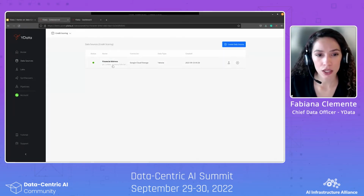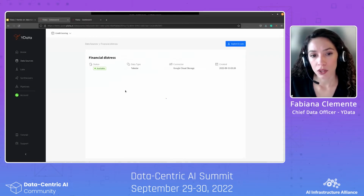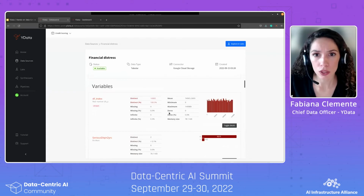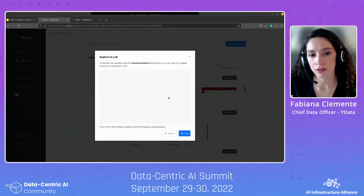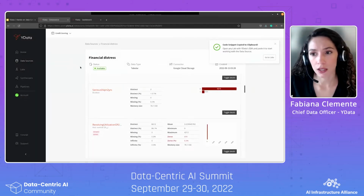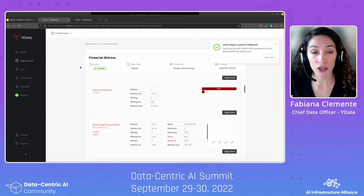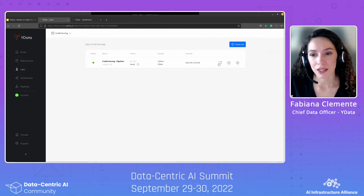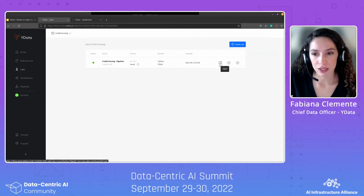And in this use case of the credit scoring, I'm considering the Give Me Some Credit data set. I already have it loaded to the platform. I can have it explored in the labs. For example, it's very easy to go from the data sources to the labs itself just with a code snippet. And here I do have my lab already running where I have explored my credit score.